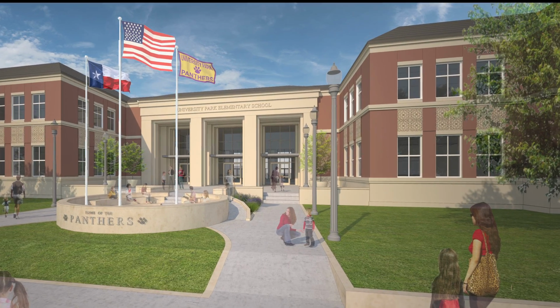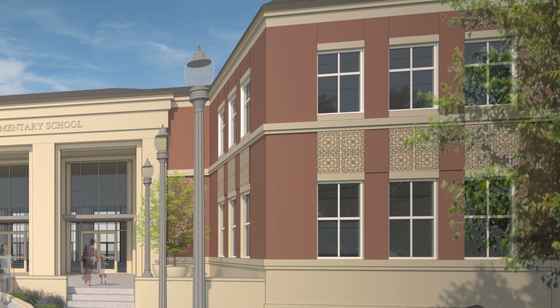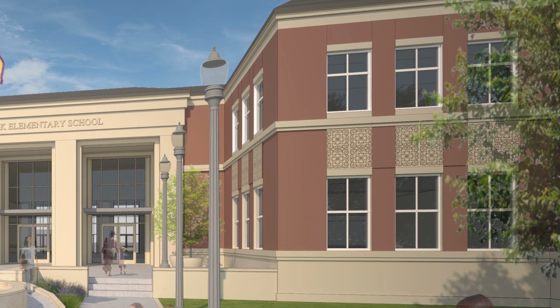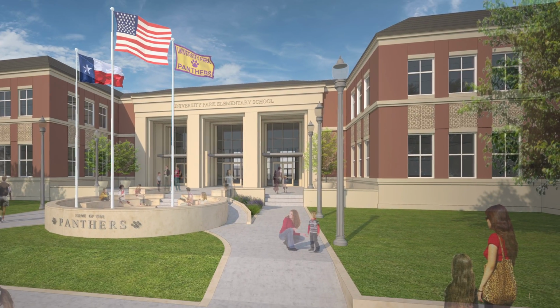You'll see elements in the rendering of the small cast stone panels that are on the current building that are between the windows on the first and second floor. And our goal would be to take some of those panels and be able to reuse those in elegant places on the facade of the building as well. Again, honoring the past and the tradition and being able to reuse that in a new context.